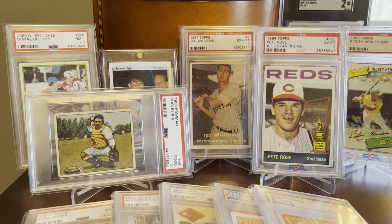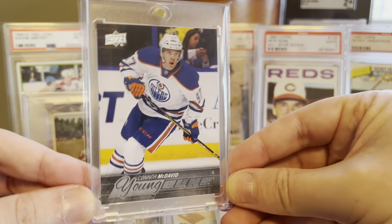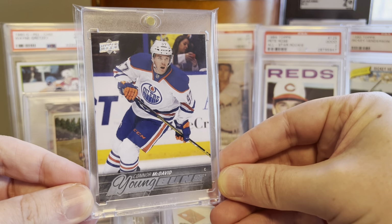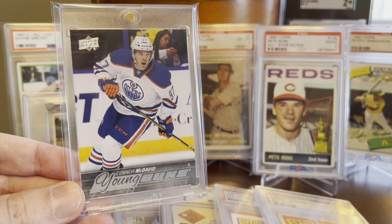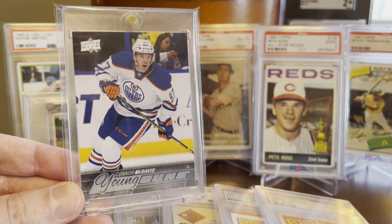Number 8, probably the greatest card I've ever pulled out of a pack myself, the 2015-16 Upper Deck Young Guns Connor McDavid rookie card. Quick story behind this, because I want to keep this to probably around a half hour, just a little bit over.